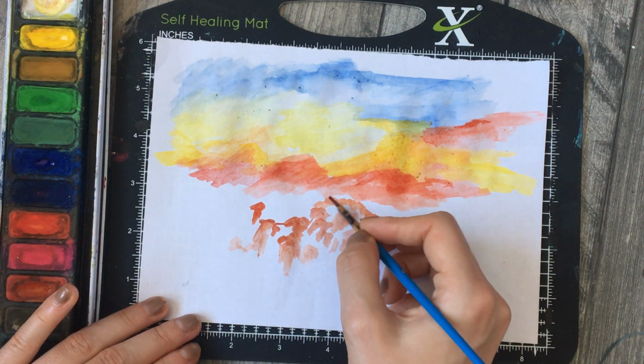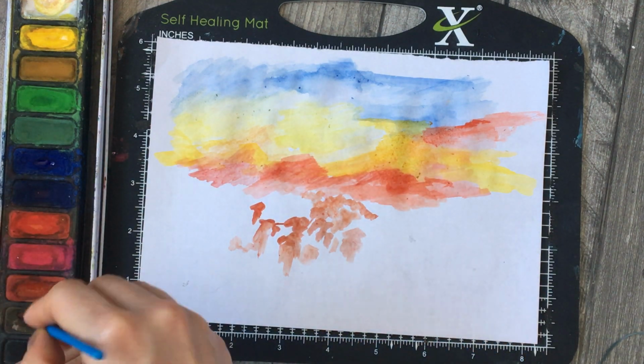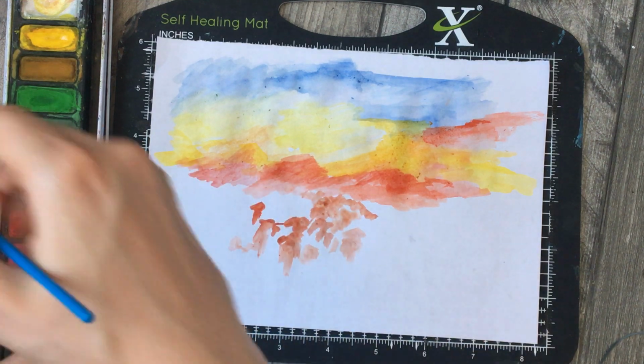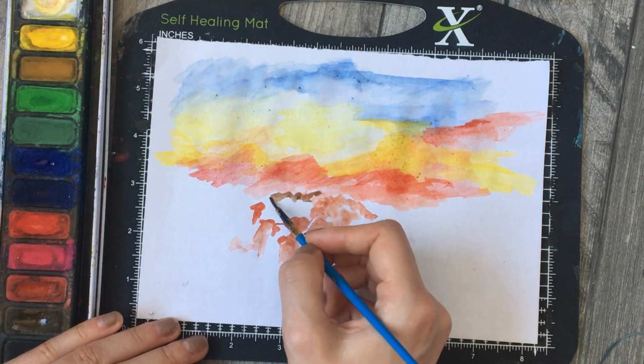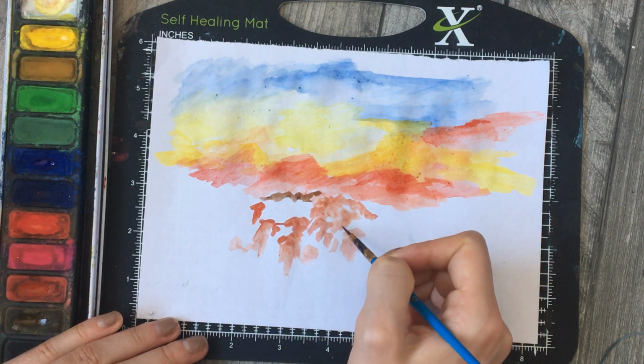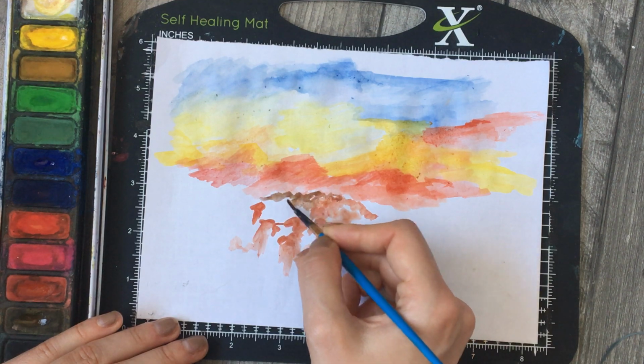As you get closer, it gets a lot more compressed. I changed to a darker brown because that colour is too similar to that one, even though it's different marks.